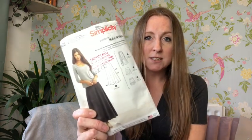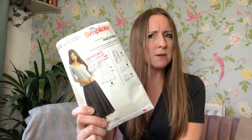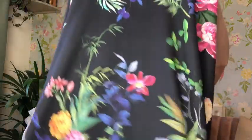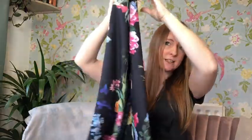It's made with this pattern here. So I bought this one, I think I bought this when FabricLand closed down as well, or maybe the week beforehand. But I had received, as you will be aware if you saw a previous vlog, this scuba crepe from Minerva. And I really wanted to make the most of the pattern because it's got the most beautiful dark floral pattern on it.